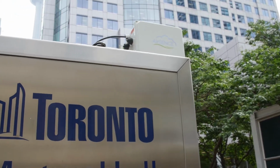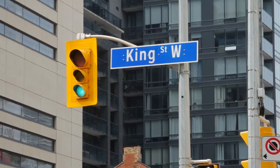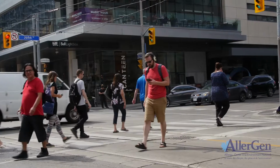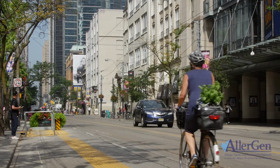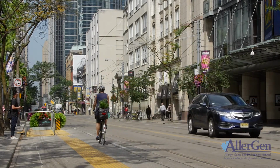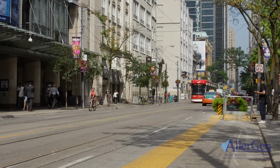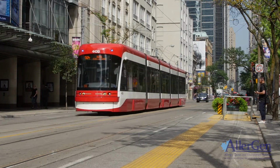AirSense is also involved in the City of Toronto's King Street pilot project. King Street is the busiest surface transit route in the city, moving more than 72,000 riders on an average weekday. The pilot, which began in late 2017, is altering traffic patterns on the stretch of King Street from Bathurst in the west to Jarvis Street in the east. Cars are not allowed to move through intersections, and they're being rerouted to side streets throughout the area. The goal is to speed up streetcar service and to prioritize cyclist and pedestrian traffic over cars.